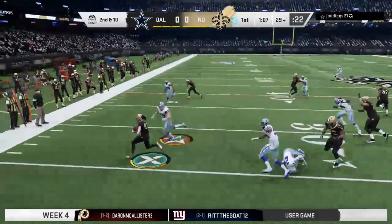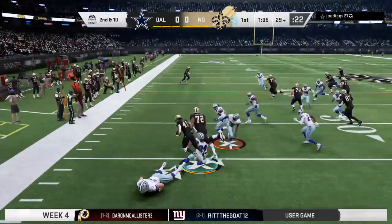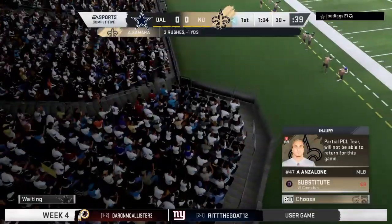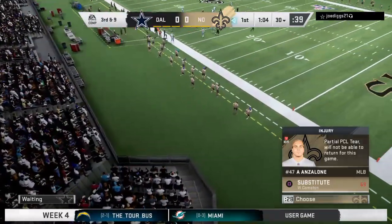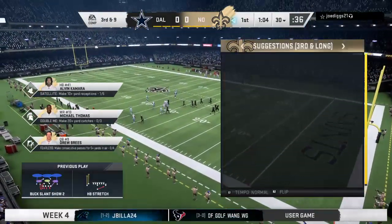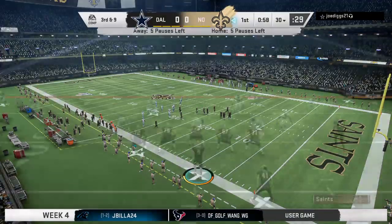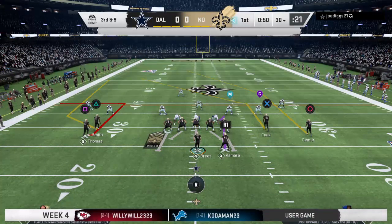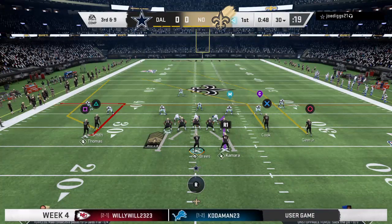Breeze leaves this one with Kamara. The 2nd down play, not much better than the first, just a gain of 1 there. Well, that's a good start to this drive on the defensive side of the ball. Force the incompletion on 1st down, then you're able to shut down the running play on 2nd. Yeah, I wouldn't be surprised now. A little bit of pressure going at the quarterback in the expected passing situation.